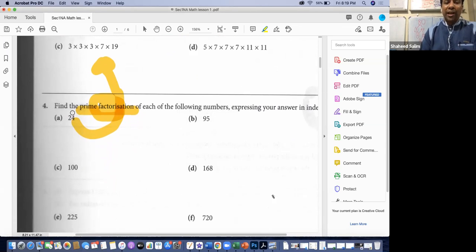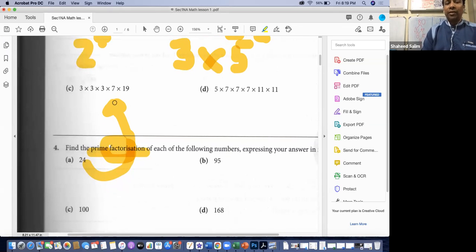Okay, let us try now for 24. You start with 24. Prime factorization for 24. We want you to do the same thing now. Use your factor 3. We do 24 first. And if you finish fast, do the rest: B, C, and D.